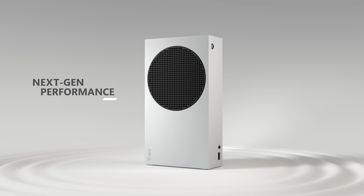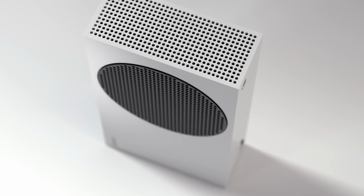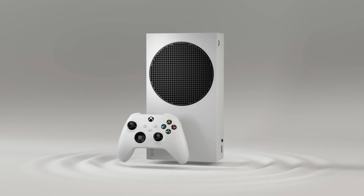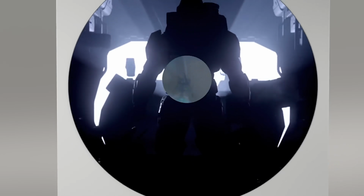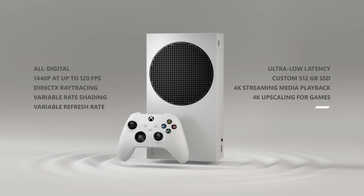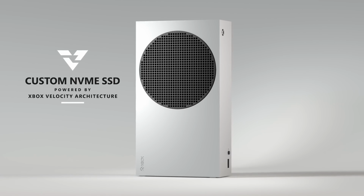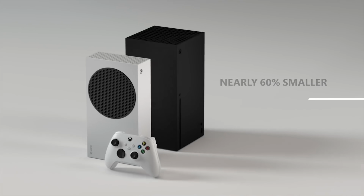Meanwhile, the Xbox Series S squeezes next-gen power into the smallest Xbox ever made, with a robot white casing featuring a black circular grille that makes the whole thing look a bit like a fancy speaker. The Series S has slightly less RAM than the X, and its GPU is rocking fewer teraflops, but it's still got all the same next-gen features that we're so hyped for. DirectX ray tracing, quick resume, 120 FPS, it's all present and correct, which is pretty impressive given the size and the price.